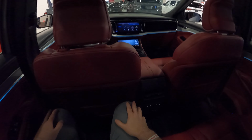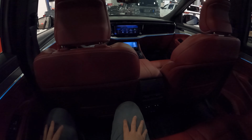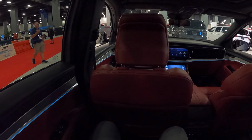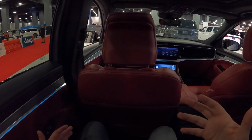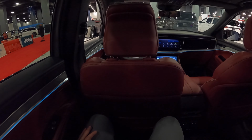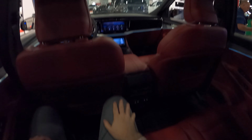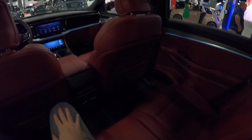And honestly, these seats feel very nice. Of course, this is a pre-production model, so it's not completely finished in here, so some materials are going to change, but it feels really good. And even though it is a swoopy roofline, at 6 foot tall, I have about 0.5 inches of headroom space, so I think that's adequate for somebody who's 6 foot tall. Now of course, you can't really lean these seats back, at least from what I noticed, no, you can't.